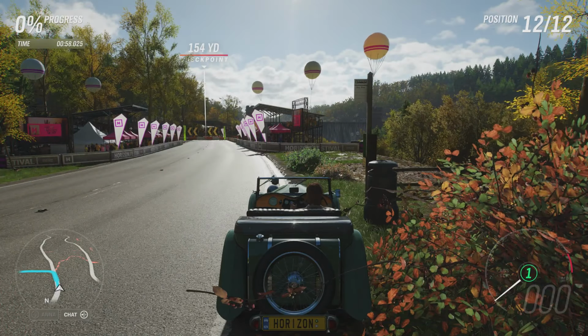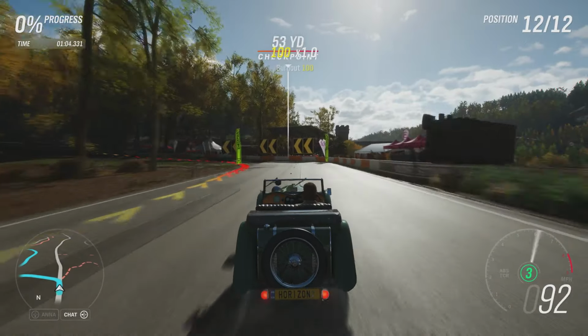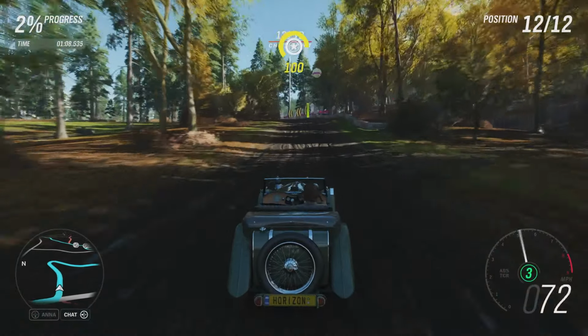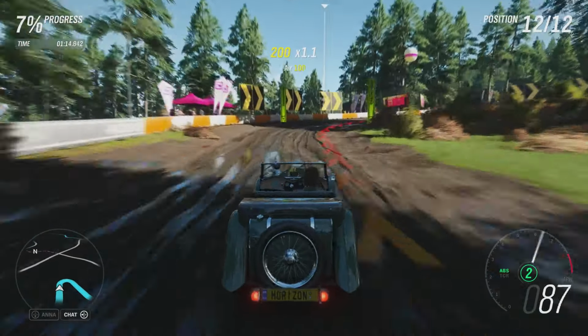So yeah, this is easily one of the oldest cars we've had on this series, so I'll be looking to compare it to the 1931 Bentley 8 Litre, which didn't have the worst time that we've ever had on a car on this series, but was hardly close to the top 10. So it'd be interesting to see what this smaller, lighter car can do.